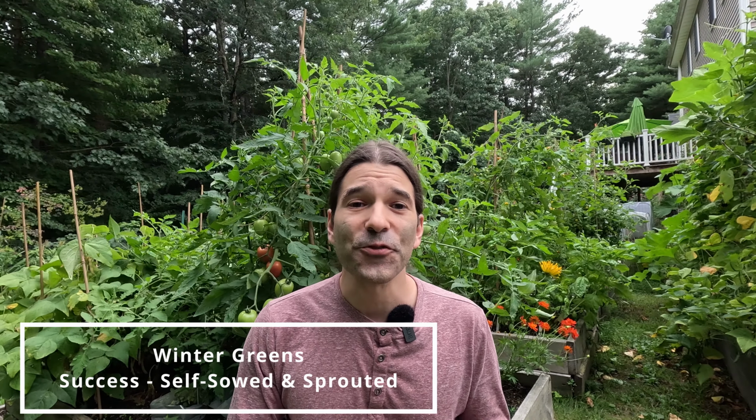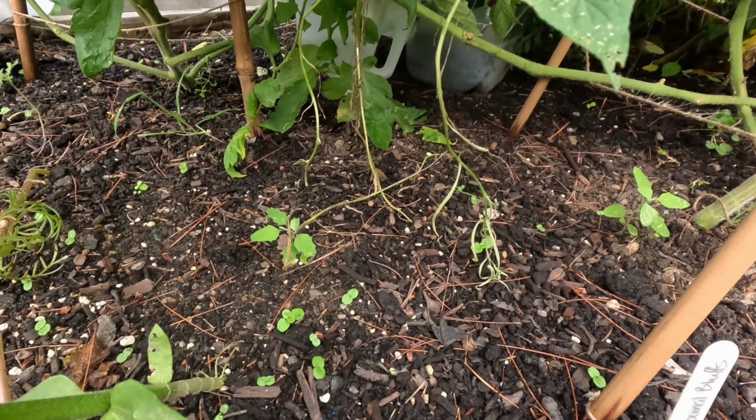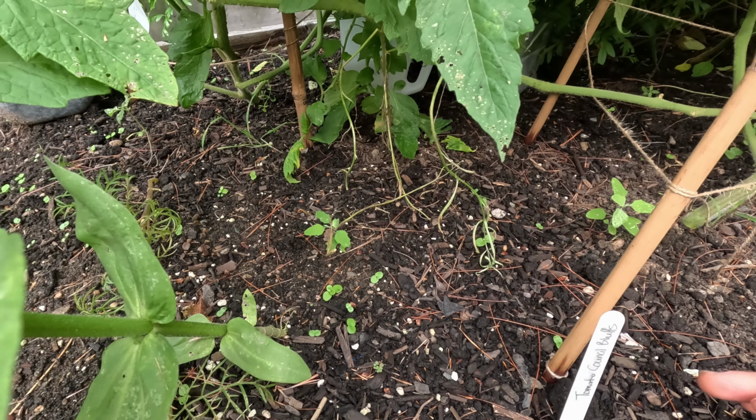One of our garden successes this year, self-sowing winter greens. So over the winter, we grew a number of greens, and some of them we allowed to go to seed in the spring, and they have self-sown. So we're not going to have to plant seeds for our winter vegetables this year. We can just put the tents over exactly where they are. They're already coming up, so self-seeding winter greens is a definite success.